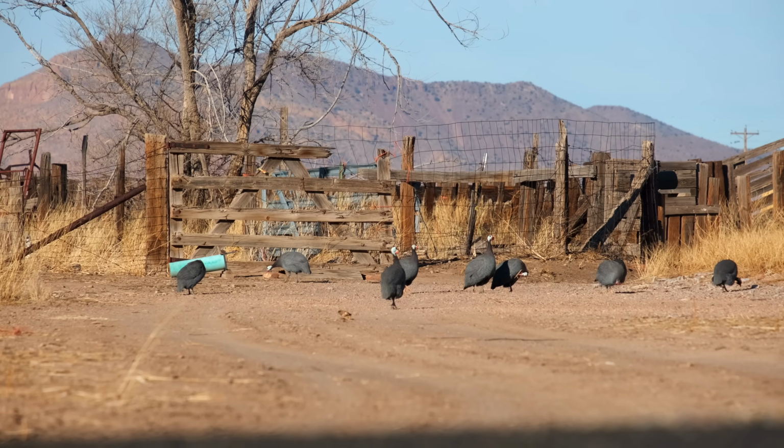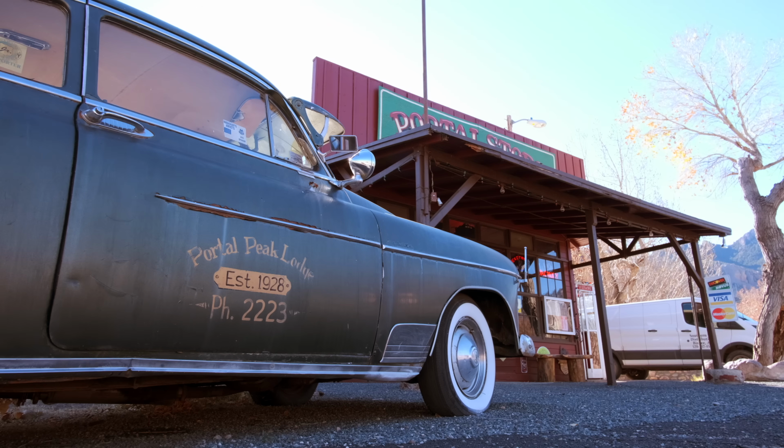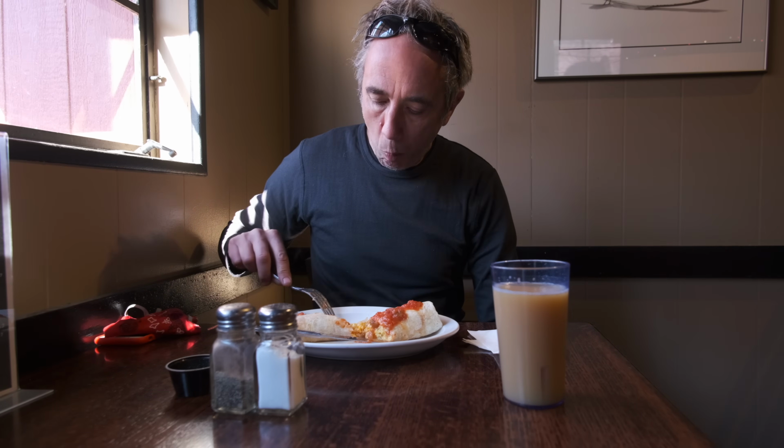If you have time, you might want to take a short 7-mile detour to the town of Portal. It's a great place to grab lunch. There's a really good cafe in Portal. And if you go about a mile further past the cafe, you will come to this spot here where you can see the entrance into the Chiricahua Mountains, and it's absolutely fantastic.